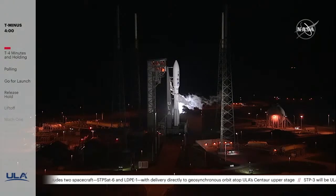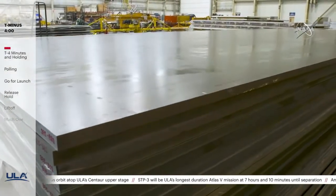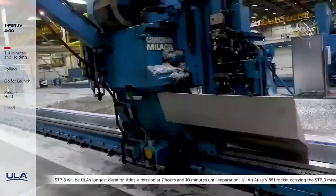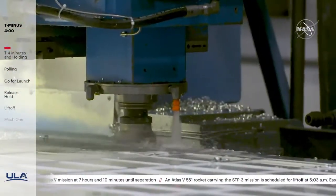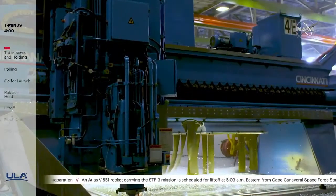The ULA team continues to make progress on development of our Vulcan Centaur rocket. Here is an update. Vulcan Centaur production begins with aluminum sheets, expertly machined to remove more than two-thirds of the weight, resulting in the structurally strong yet lightweight orthogrid panels that form Vulcan's propellant tanks.